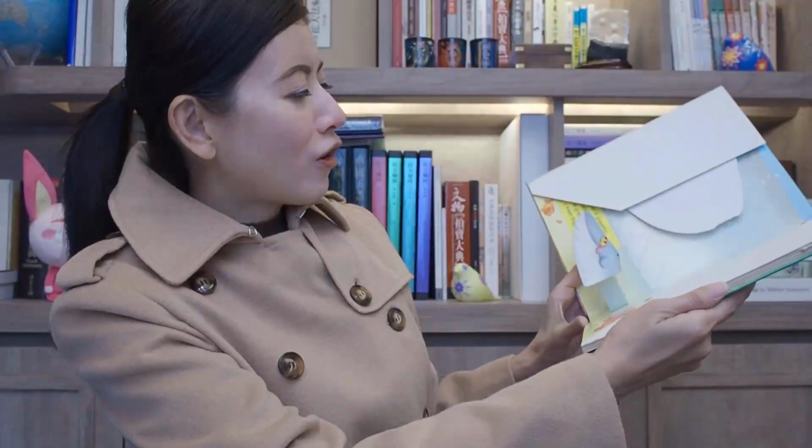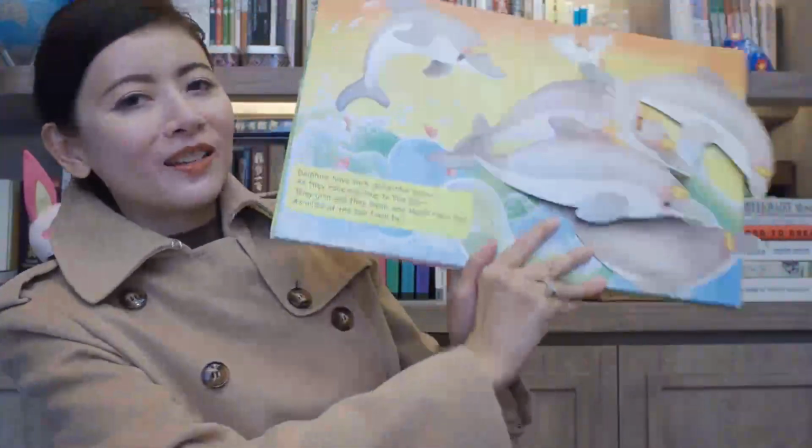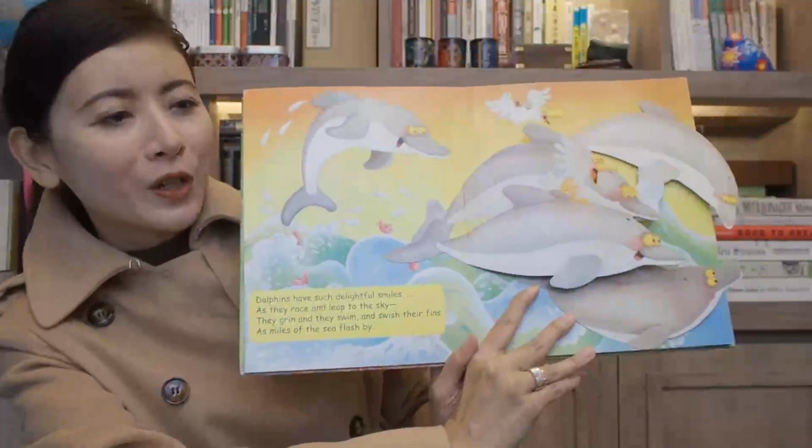So we saw a lot of sea creatures. Which one is your favorite? For me, definitely by far, it's definitely dolphins because they're just so cute and adorable. So let me know which one is your favorite sea creature.